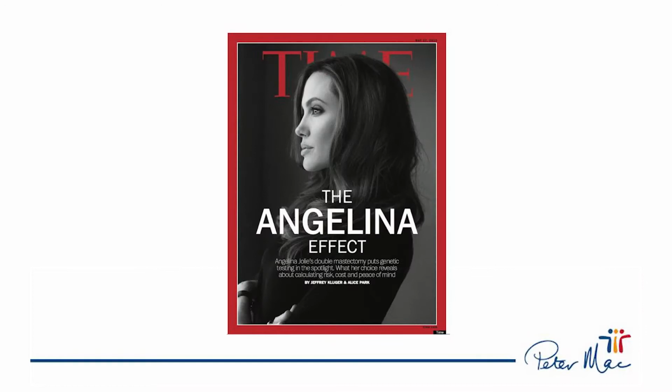Now, these slides are courtesy of Associate Professor Paul James, who's a geneticist that works with me at the Peter Mac and also at the Royal Melbourne Hospital, and he's been looking at the data of the number of women that have been referred in to genetic services, not just here in Victoria, but also in WA and in Queensland, as a consequence of Angelina Jolie's announcement earlier this year that she carries a BRCA1 gene mutation, and as a consequence chose to have a double mastectomy to prevent herself getting breast cancer.